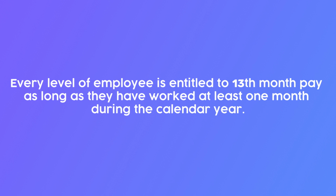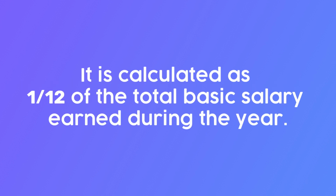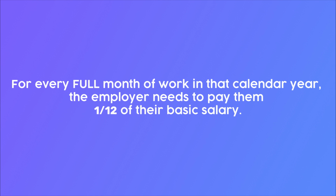Now, every level of employee is entitled to a 13th month pay as long as they have worked at least 1 month during the calendar year, and it is calculated as 1/12 of the total basic salary earned during that year. So I'll just say that again, 1/12 of the total basic salary earned during that year. And then quite simply, for every full month worked in that calendar year, you, the employer, need to pay 1/12 of their basic salary. So for every month they work, they get 1/12. Effectively, think about it as if they've worked a full year, 12 months of pay, they're going to get 1 more month, i.e. 13th month pay. And again, it's a presidential decree, it's law within the Philippines.